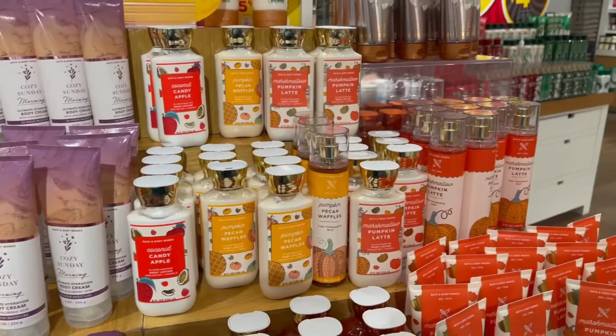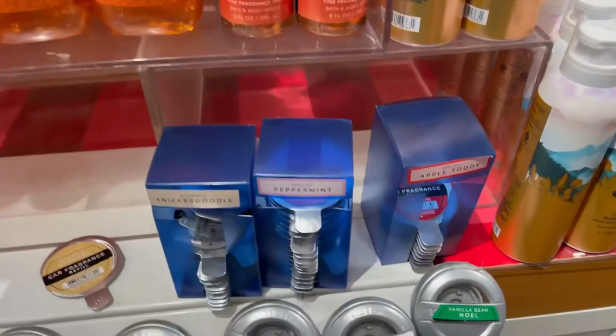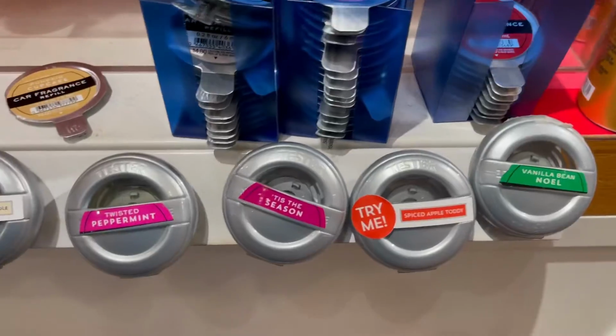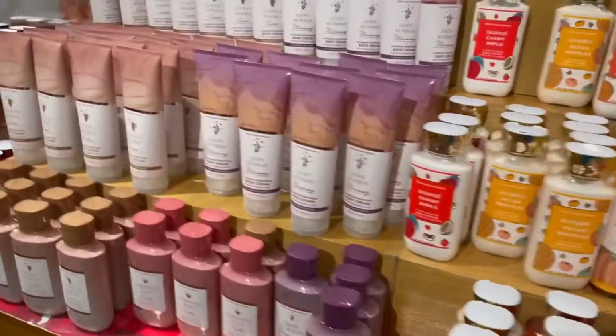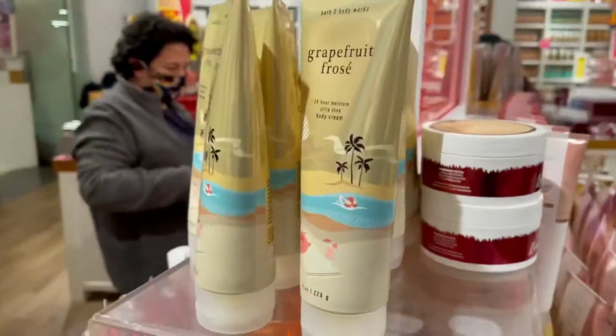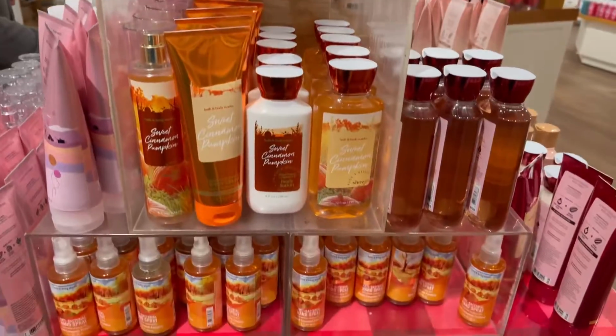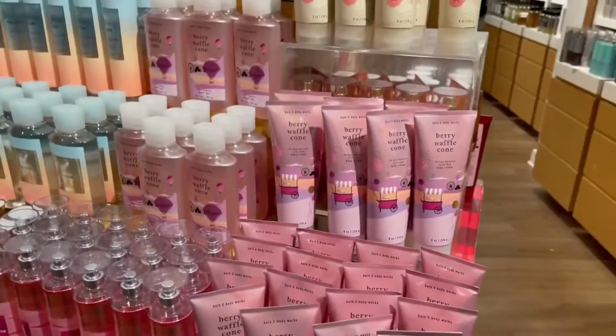They had the whip rose latte, the cozy Sunday morning, they had the vanilla mocha cream, and as you saw in the beginning of the video, they had some different scents that I showed. These are all of the little car scent, whatever they're called. I honestly do not know. But they had a lot of that Bonfire Bash body butter. I actually snagged two of them. I didn't show you guys in the video, but I was able to snag two of them.